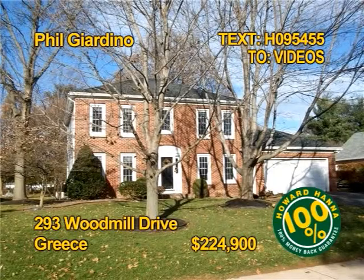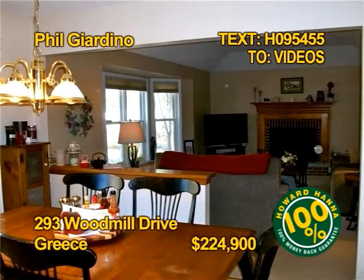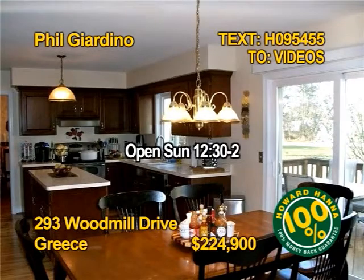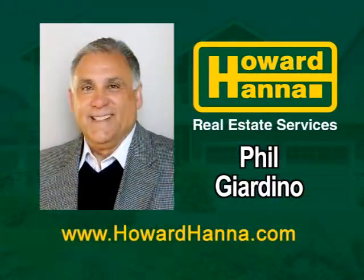This stunning home could be your own private estate. 4 bedrooms, 2.5 baths, almost 2,500 square feet on a huge lot. All stainless appliances stay, even the washer dryer. This fully updated home will not disappoint. See more of 293 Wood Mill Drive Sunday, 12:30 to 2 p.m. with Phil Giardino.